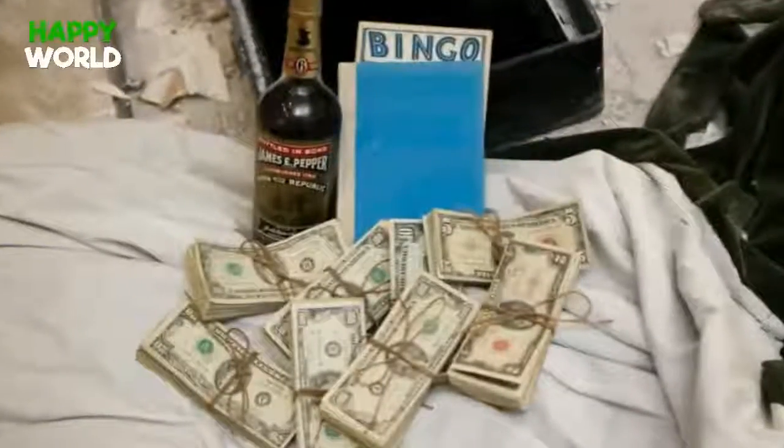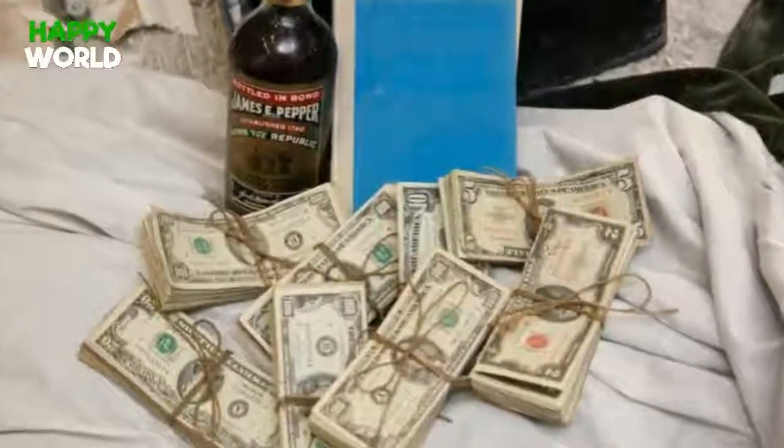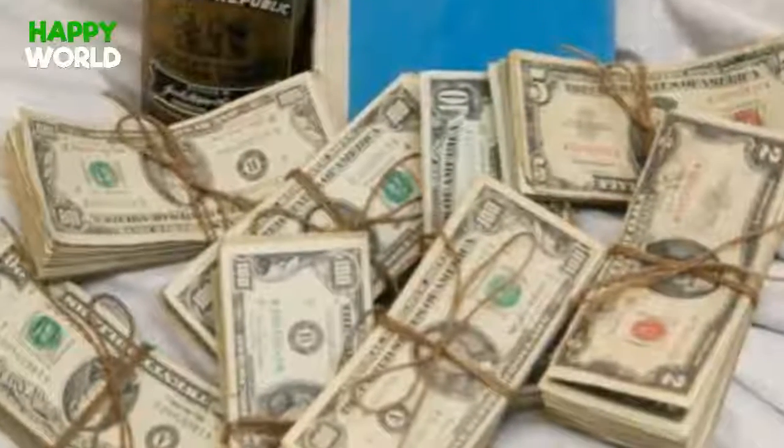They haven't decided what to do with the money yet, but they do know that the note on the back of the picture was addressed to Alan. So if Alan sees this, there's your cash. But they have said they're keeping the James E. Pepper whiskey.